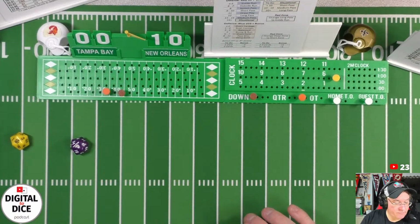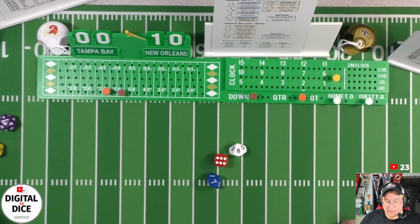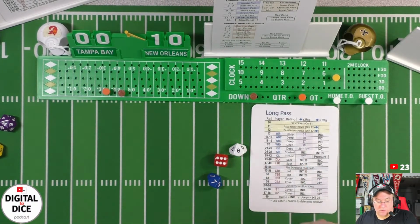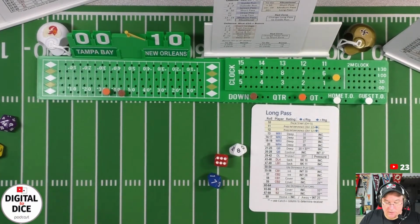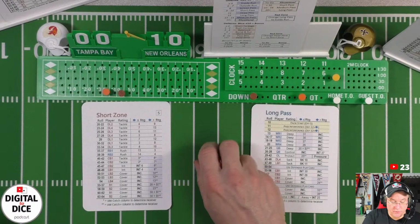Alrighty. So 10-0 here for New Orleans. And so we got a 14 minus 1 is a 12, minus 2 is a long pass. Ooh, they're going to try to stuff it right down their throat here. So the ball on the 44 Tampa. And they're going to go short zone. So they fooled the Buccaneers. They're going to go long against the short zone, I believe it is.